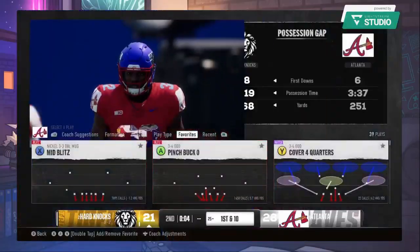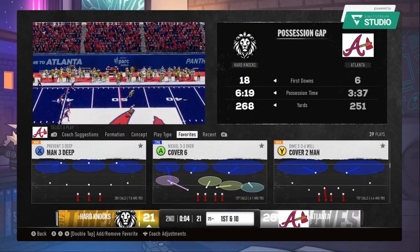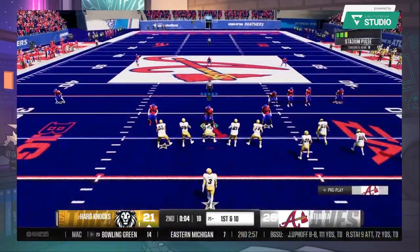That one will bounce out of the back of the end zone. So a touchback. They'll start at the 25. One more play before they head to the locker room.